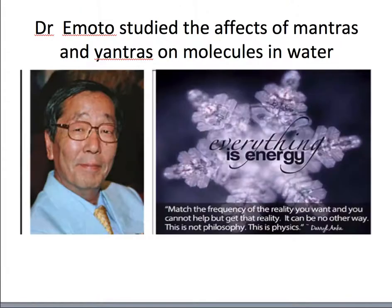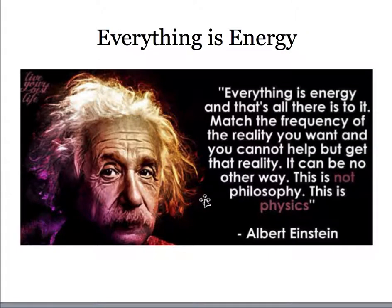So also Dr. Emoto did studies of effect of mantras or sounds on molecules in water. And basically all these studies show what Einstein was saying. Everything is made of energy, and if you can match the frequency of the reality you want to create, you cannot help but get that reality. And it's just physics. It's not a superstition. It's not a belief system. It's science. It's physics, why this happens.